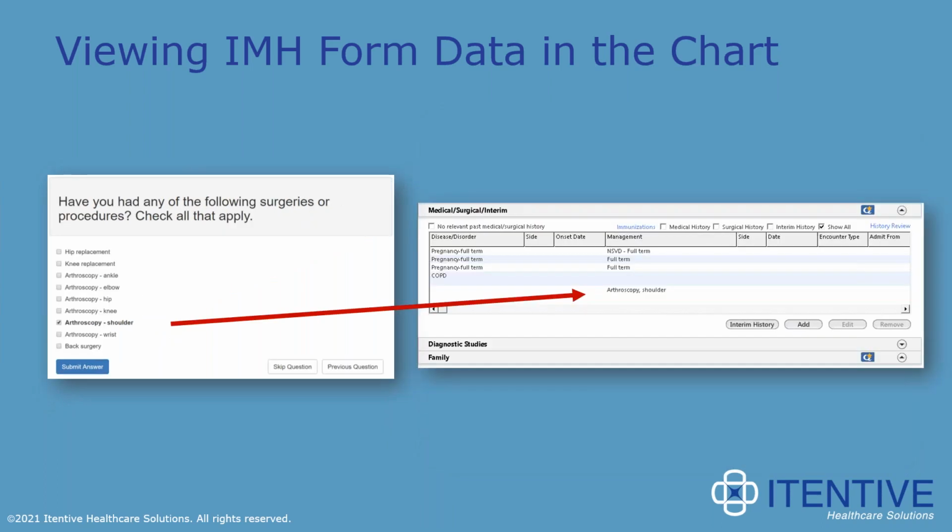Here we can see an example of a question that is asking for some specialty-specific surgical history from a patient. So again, there's a lot of different variations of these questionnaires, so you can really choose the one that is asking the questions for the histories that you're really interested in. So in this example, based on that patient's response that they had a shoulder arthroscopy surgery, that flowed into the medical, surgical, and interim panel of our histories template.